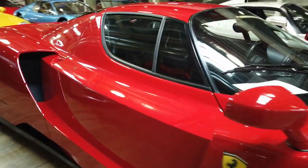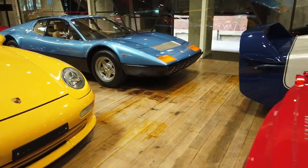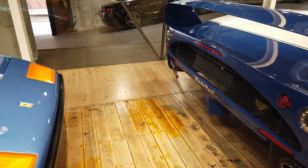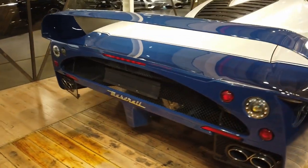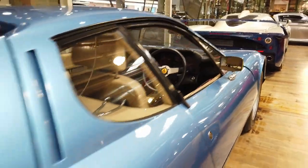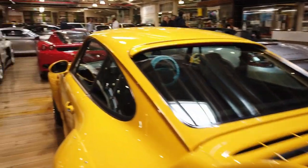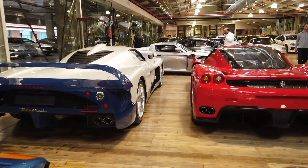Look at that. Do you get better? Look at that. I love that blue. Look at that blue. That's a snarly monster. Look at that. Absolutely snarly little monster. Look at that. The big wing on the yellow, fly yellow 911.